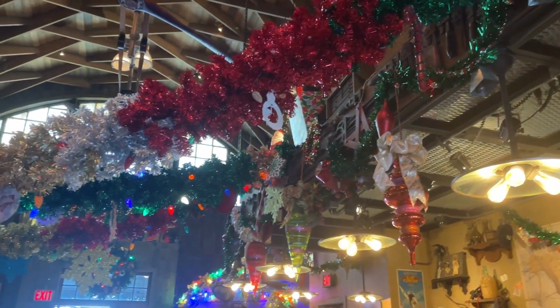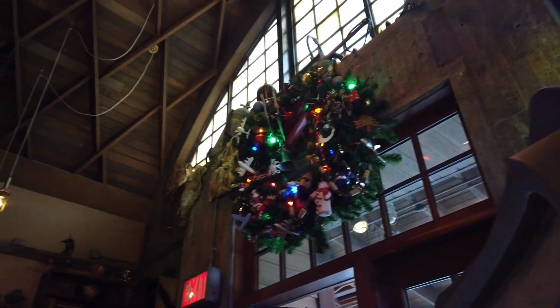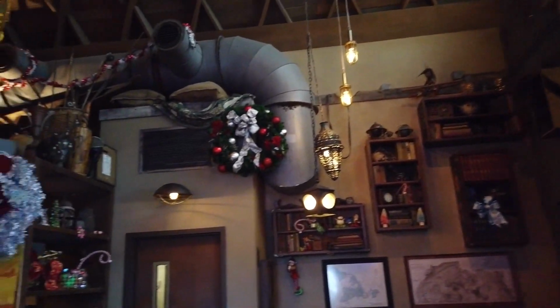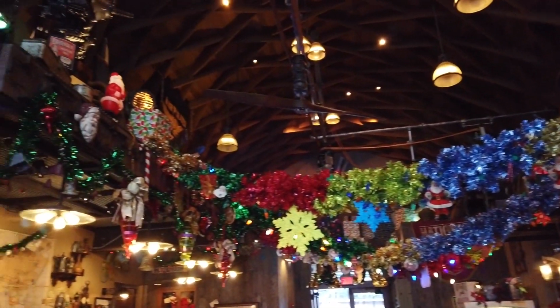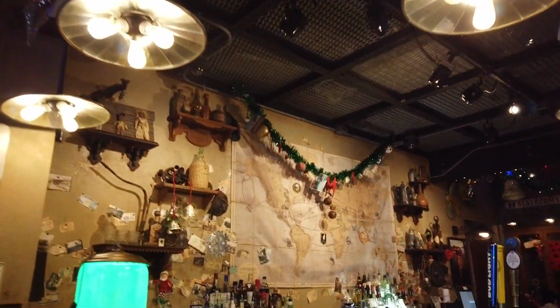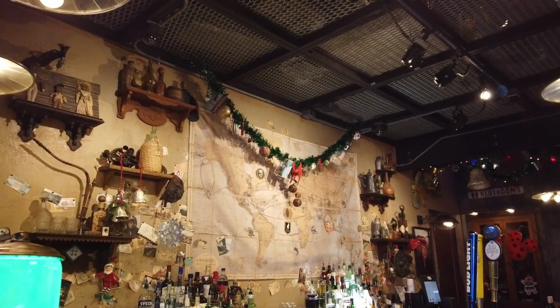I love looking at all the decor, like this wreath right here has got planes on it and wine corks. If you look on the shelves, every single shelf has like a Christmas tree or a Santa or some kind of bauble. There's tons of that really brightly colored garland everywhere. I especially like over here on the bar, you can see that they've got postcards along the bar of places they've visited, that Jock's visited.